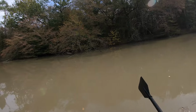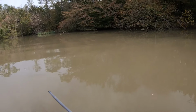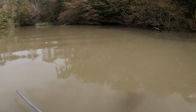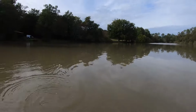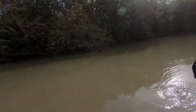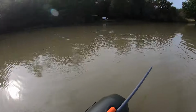Okay, so we've got some snags here. We've got this set right in front of us, and then we've got that gnarly looking single branch out there. Look at this, we're going over some feeding fish at the minute. Look at that. Yeah, this is the first day, so I don't actually mind doing this. We're about 2 meters, so you can definitely see us. I don't really mind spooking any fish that's actually in the area for now.